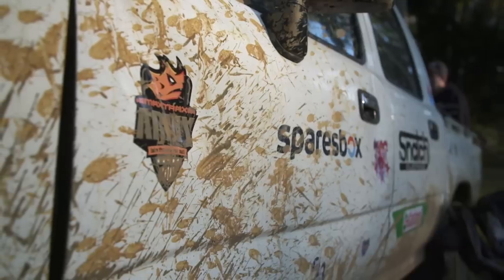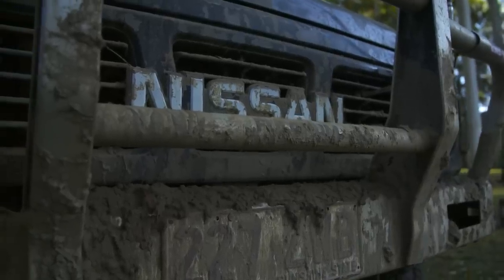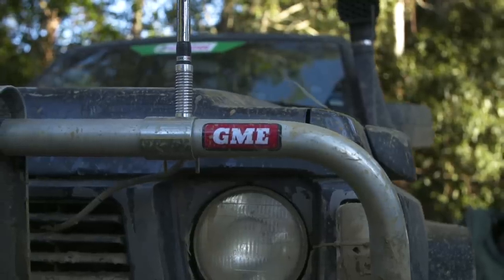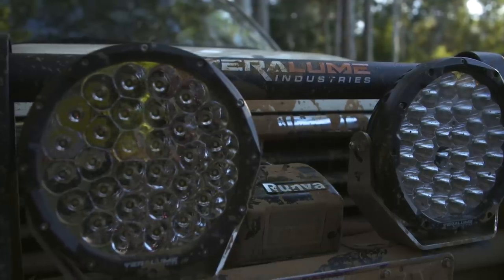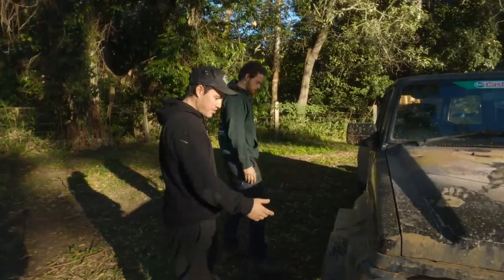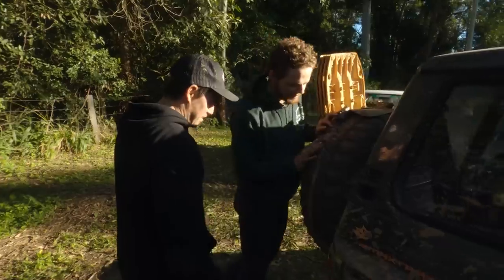It's another perfect day in the Glasshouse Mountains as we get ready for another big day out on the tracks. The budget rigs have performed amazingly so far, and I reckon it's only fair that on our last day, we push the envelope and see how far we can take them. First though, a quick inspection is on the cards, and both vehicles are definitely a little worse for wear.